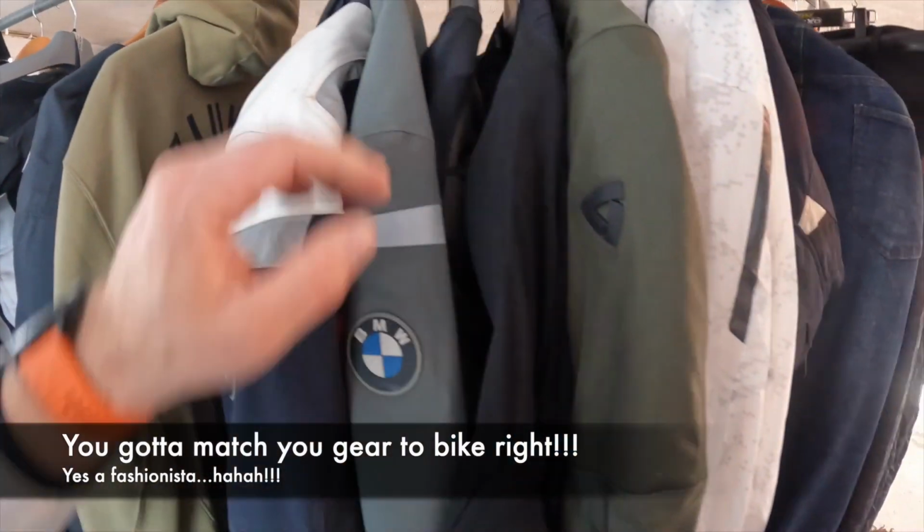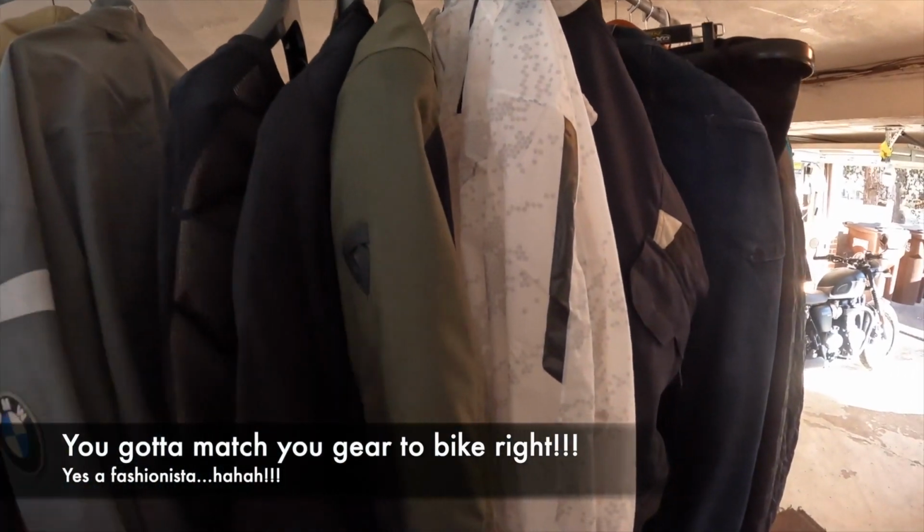Pretty cool. One addition I bought after riding all summer and realizing that the BMW Rally suit is absolutely fantastic, but the biggest drawback is in the summertime. It is really heavy. You have to take the liner out, obviously, for the rain suit, and it has zippers, and you can open it and ventilate it, and it helps, especially when you're moving.